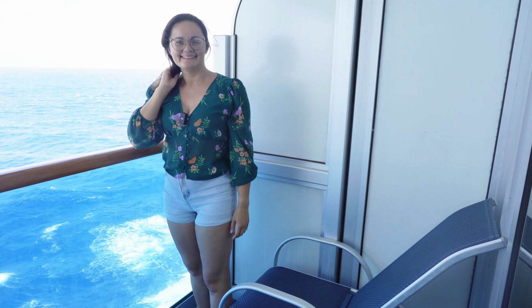But if you're happy to just have a room, and you're not going to be in it all the time, then this is definitely sufficient. But if you need a bit more space, I would recommend upgrading to a slightly bigger room, a mini suite or a suite, because this feels quite tight in this room. Anyway, let's go check out the balcony.